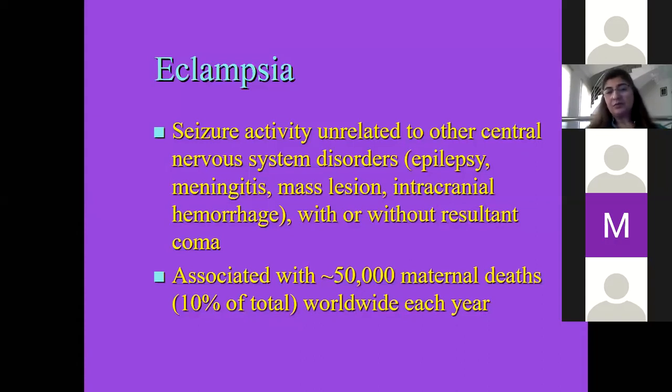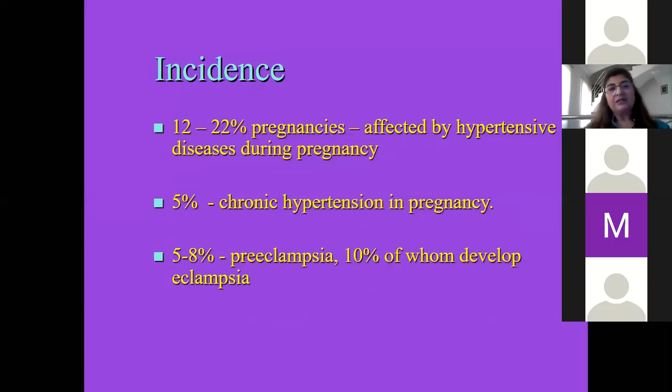It is one of the associated causes of maternal deaths, and it is 10% of the total deaths if a patient has eclampsia. The incidence of hypertension is 12 to 22% of the pregnancies which are affected. 5% are only chronic hypertension, and 5 to 8% leads to preeclampsia. And out of these 5 to 8% preeclampsia, only 10% of them develop eclampsia.